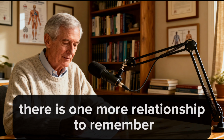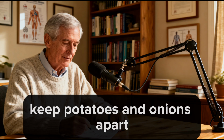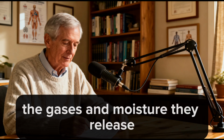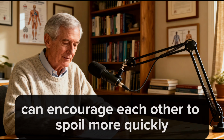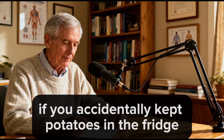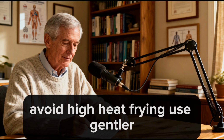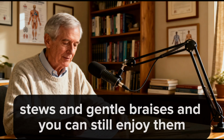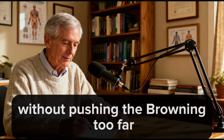There is one more relationship to remember. Keep potatoes and onions apart. When stored together, the gases and moisture they release can encourage each other to spoil more quickly. Give them their own space, and both will last longer. If you accidentally kept potatoes in the fridge, avoid high-heat frying. Use gentler, moist methods, soups, stews, and gentle braises, and you can still enjoy them without pushing the browning too far.